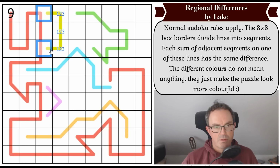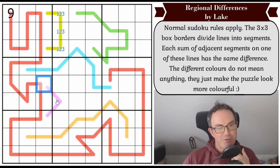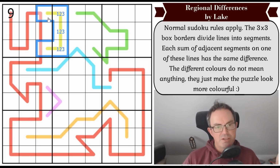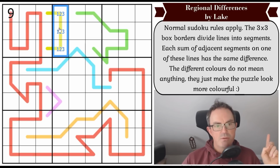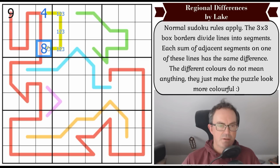Now 1, 2, and 3 add up to 6. No, I don't actually think that's going to... I think we are going to suffer the same fate. Because you could do something like... Well, then we're going to have to define the difference. What you can't do, actually, I hadn't looked at this given 9 until now, but you can't do 3, 6, 9, because the 9 that we're given will stop that. But you could do 4, 6, 8. You could do 5, 6, 7.